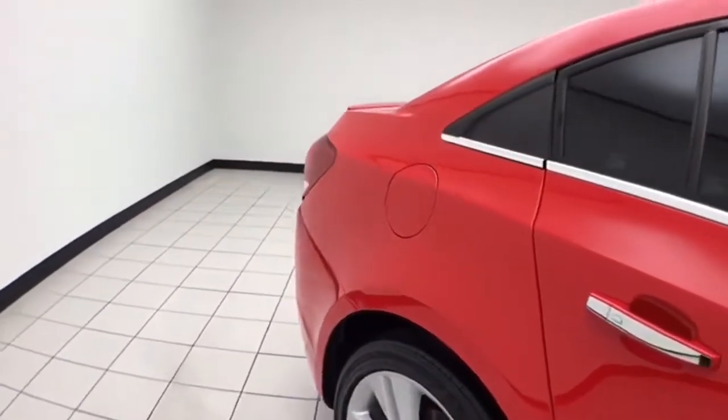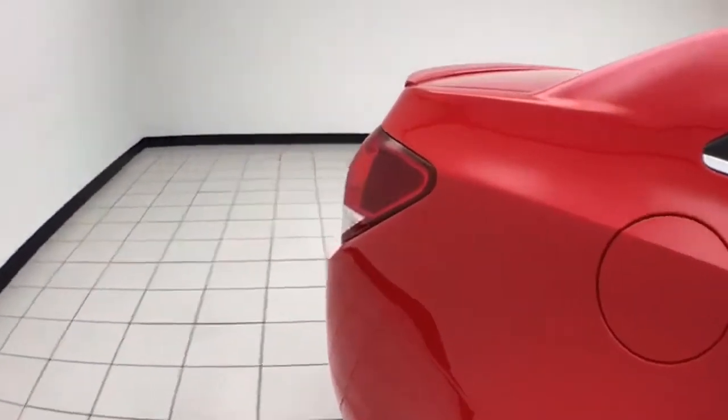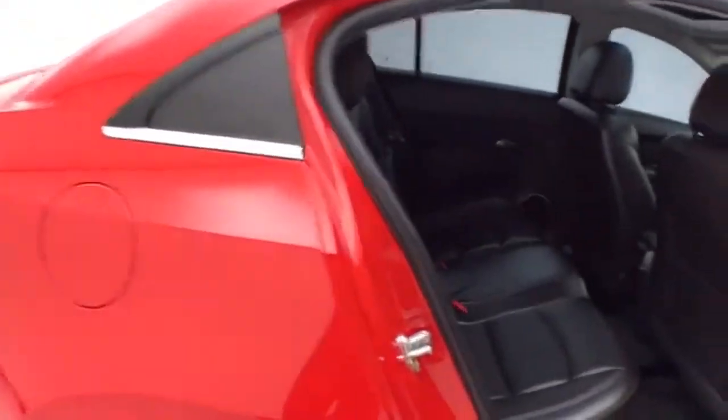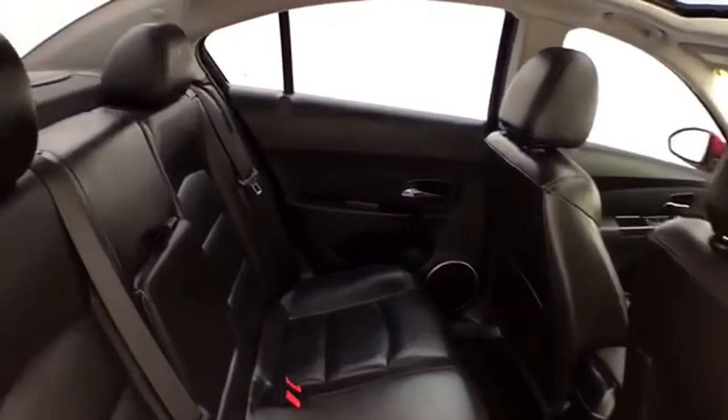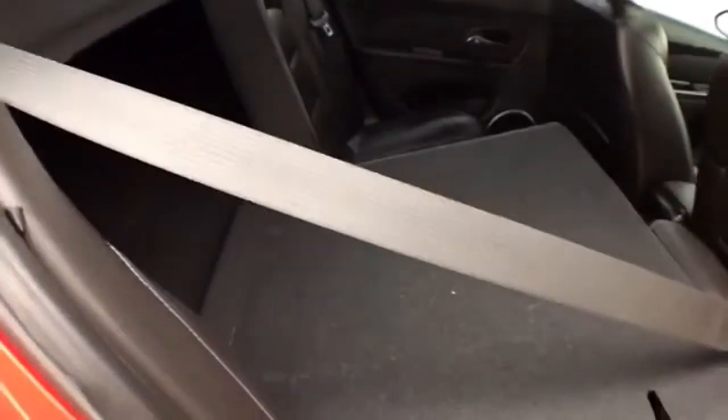It's a very safe vehicle as well. 5-star front and side government crash rating, keeping your family and friends safe and your insurance costs down. Seats 5 with a leather interior. Split seat back folds down to accommodate longer cargo items.